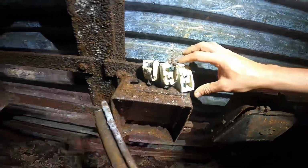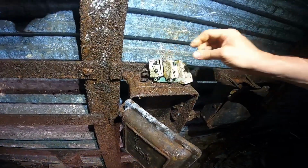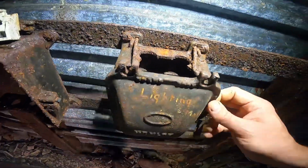They're not called switches. What are they called? Breakers? Yeah, electric breakers. Lighting main. God, it's proper rusty, this.